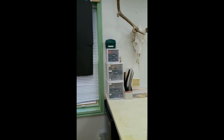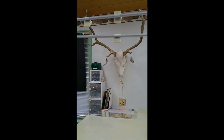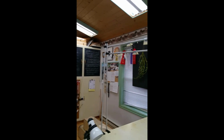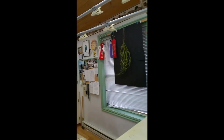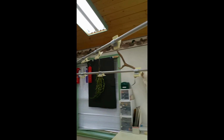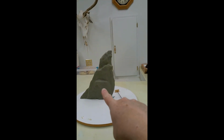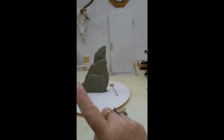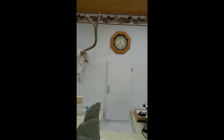There's a little storage, a little office stuff. And, oh, there's my elk. And there's a crow skull there, too. And this is a little piece where I hang my reference material. I just hang it by these little clips, and I can clip on what I need while I paint and carve. And this is the beginning of a sculpture for a miniature peregrine falcon. This is just going to be a cliff face, but I don't know how far I've got to get with that yet.